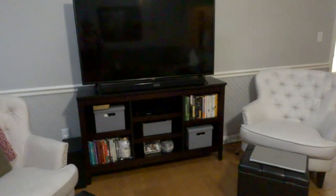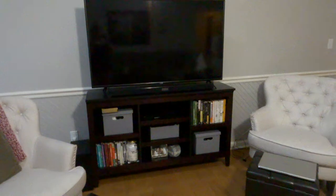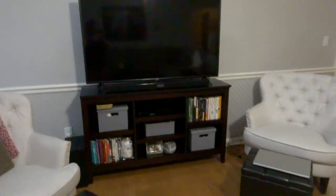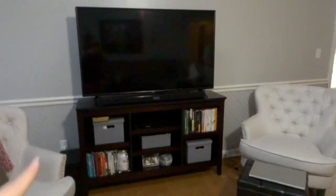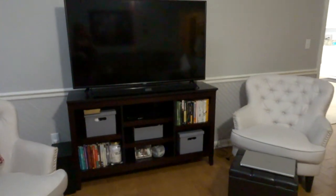This is actually a bookcase from Target, and it's probably a good 5 years old, but it has held up amazingly well. It's so good. It's a really good height. And then we got our TV from Walmart. I bought the boxes from Target when I bought the bookcase as well.